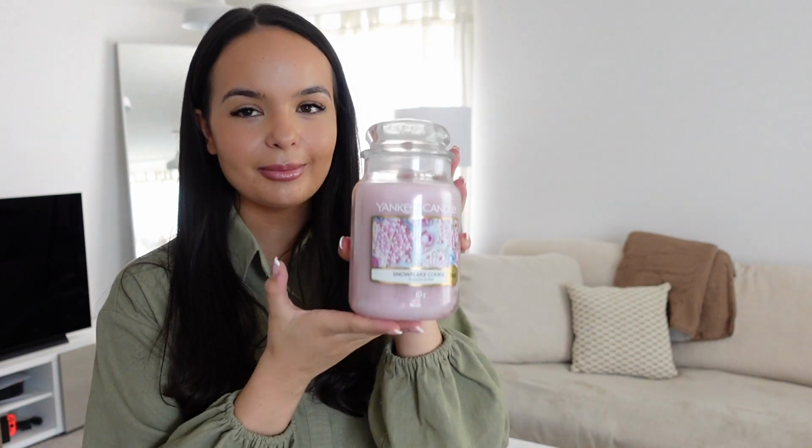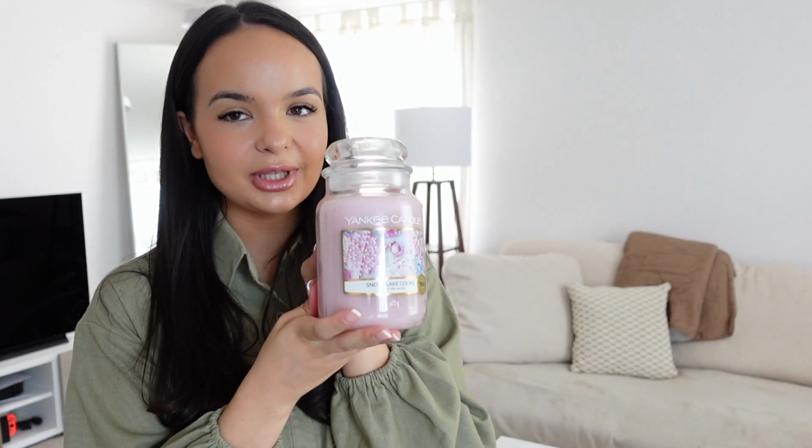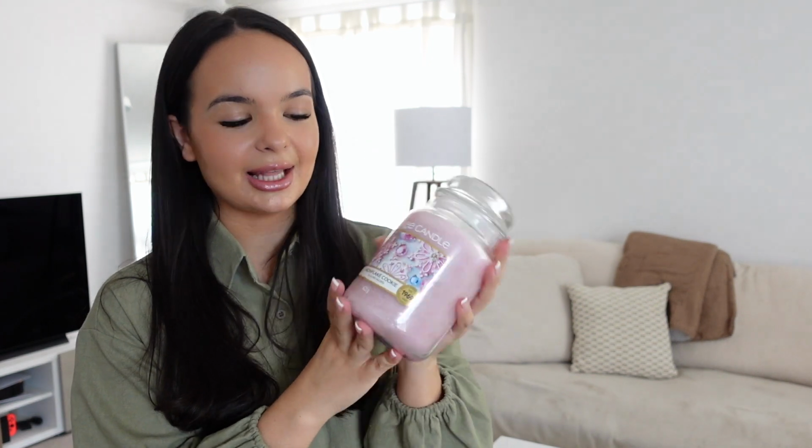This candle me and Ben get every single year, which is the snowflake cookie. We've been getting this since we first got together. I don't think we actually, did we get it last year? I don't actually know if we got it last year, but every other year we've always had this candle. So it's weird bringing it back out. And then obviously this will be the first year that we have it whilst having Pia. So this is definitely my favorite Christmas scent, which is snowflake cookie.